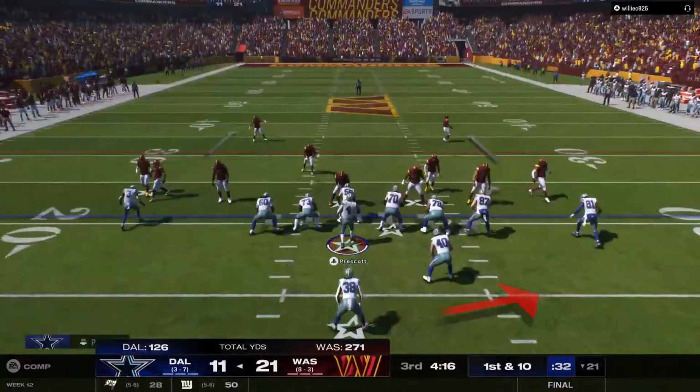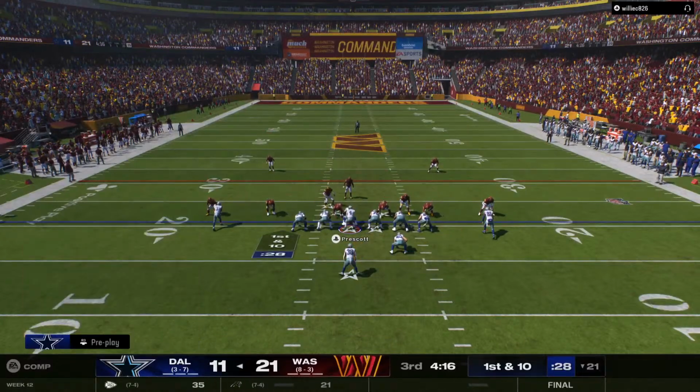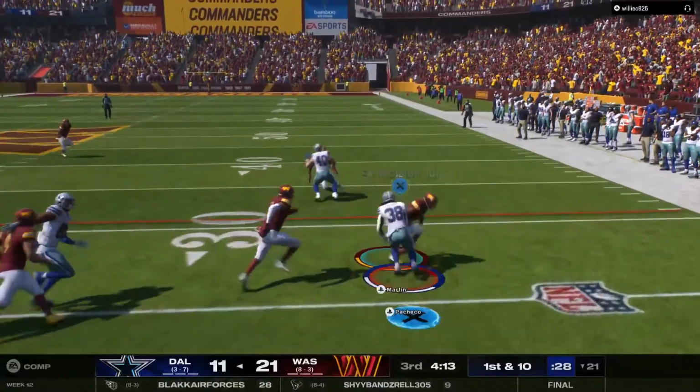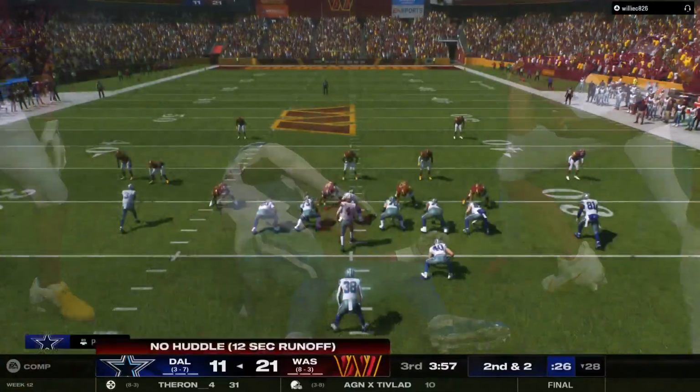About set for this next drive by the Cowboys offense. Right now, Charles, it just feels like they're trying to keep pace. They did score the touchdown last time out, but they still trail by double digits here. We'll see if this offense is once again up to the task.